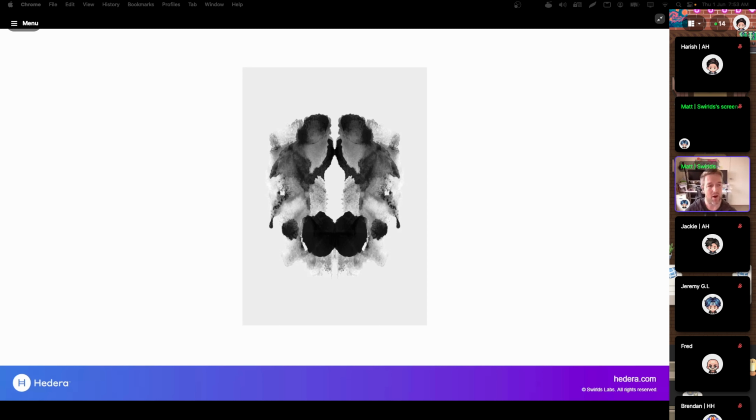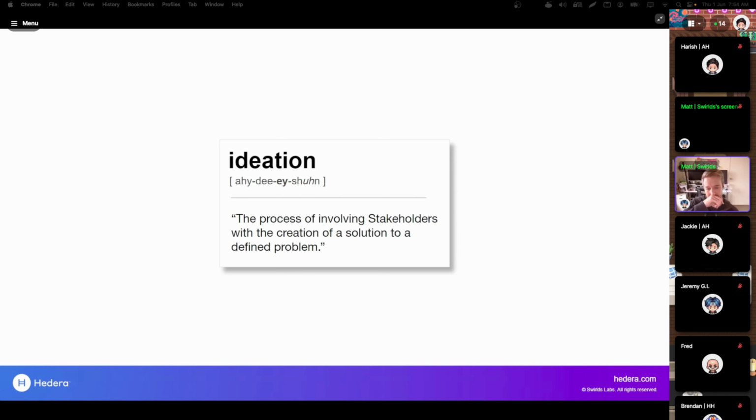And that idea that I love then becomes a solution that the market loves, but only if you involve the market. Okay, can't do it on your own. So this is why ideation is important. It's a process of validating an idea that might be exciting, but it's in its early stages, is absolutely full of assumptions. It needs to be tested.